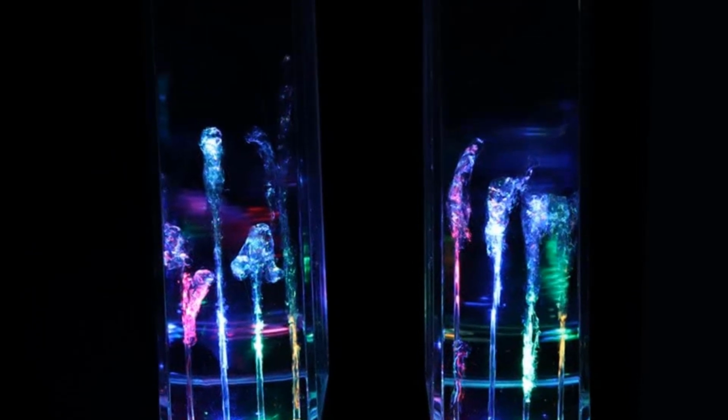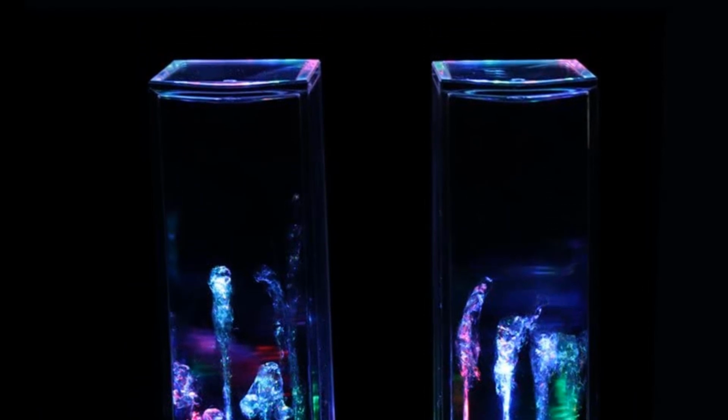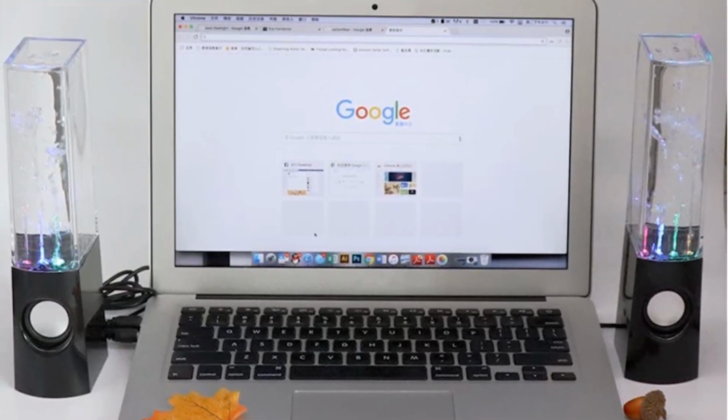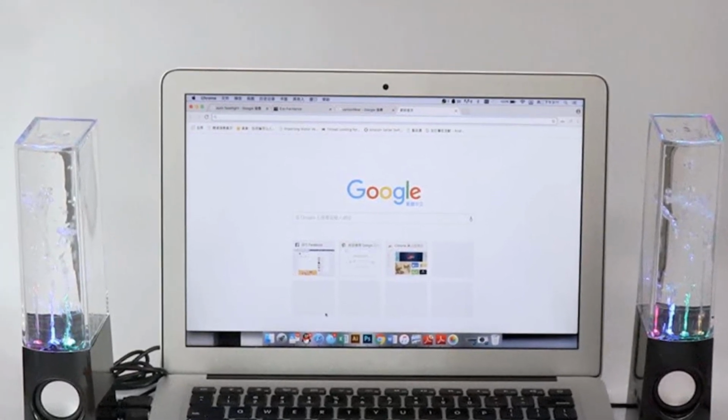Furthermore, the two speakers deliver a very clean sound throughout the range, allowing you to appreciate the finer aspects of your music collection. Another great feature of these Aolyty water speakers is that the colorful water displays are completely in rhythm with the music volume.